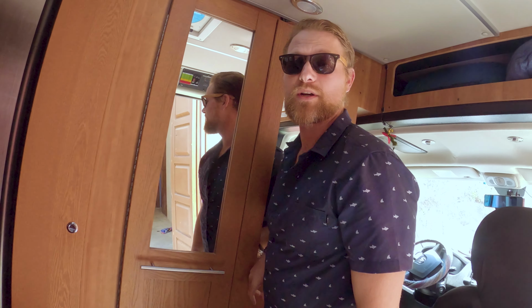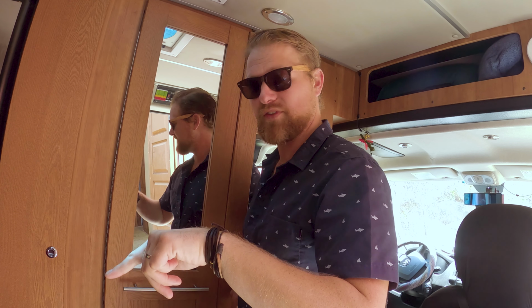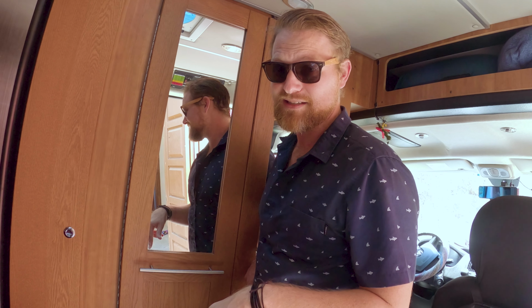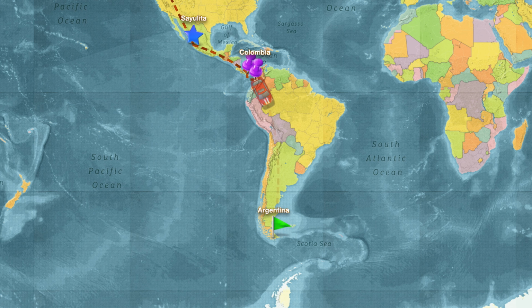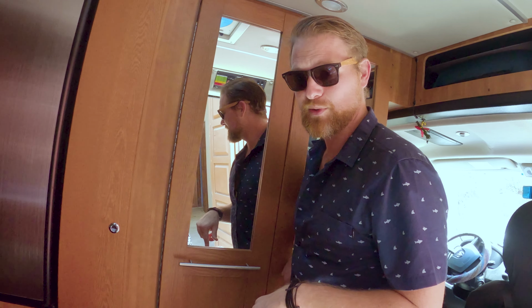The idea is that we're going to go down the coast of Mexico, down through Central America, ship the van over the Darien Gap, and then try to make it down to Patagonia. That's the goal, everybody. Big plans. So we'll see what we can do.